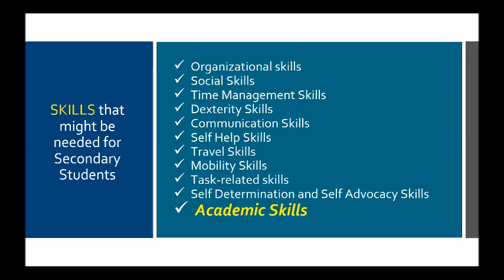We want to make sure that these students have these skills or are working on them to prepare them for life after high school. Always keep in mind the individual student's needs when developing goals based on skills. A student in need of skill building related to communication may look very different depending on the needs of that individual student and will require different skill building goals.